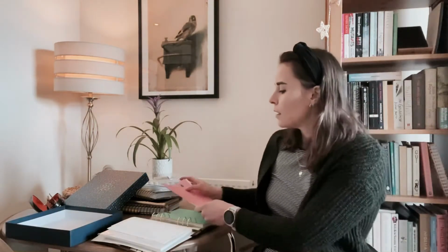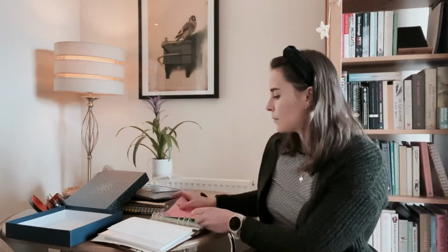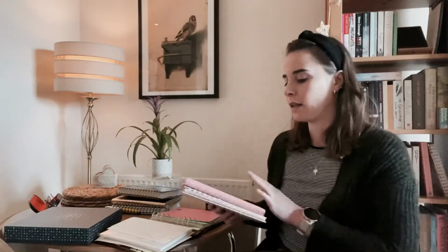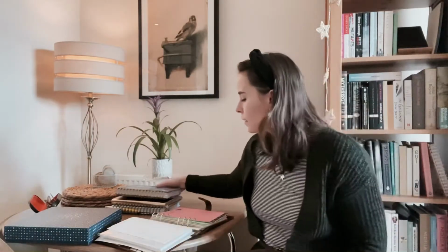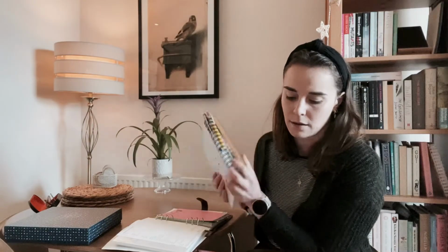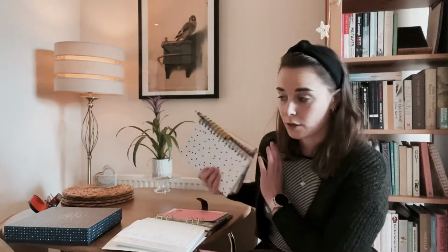So that is basically a quick overview of how many different notebooks and things that I have at the moment that's just not working, and is why I miss all the different tabs that you can move around in the Filofax. So this will eventually be replaced with the Filofax. Then I'll just have my daily planner and organisation in the Filofax, and then I'll just have my journals. So I've taken away 2 notebooks that I don't need to use.